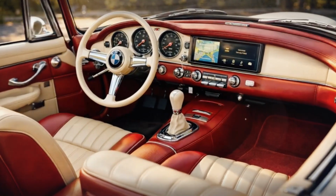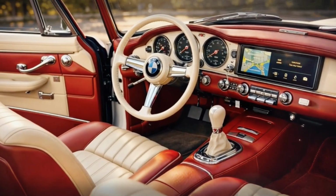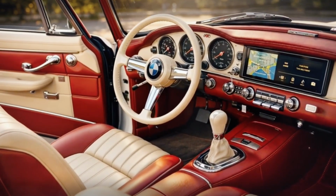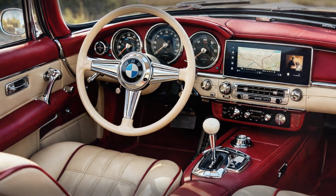And because this is a BMW flagship roadster, it includes heated and ventilated seats, premium surround sound, wireless Apple CarPlay and Android Auto, voice-controlled AI assistant, and ambient lighting that adapts to your driving mood.